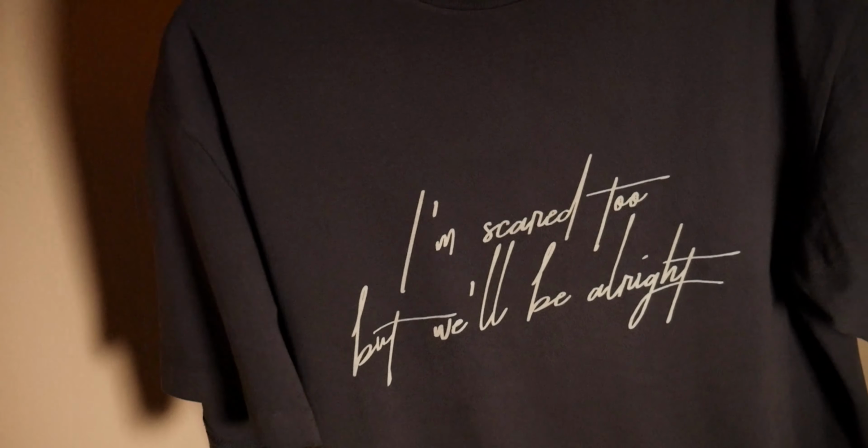I like the front where it says, "I'm scared too, but we'll be alright." Love the meaning behind it. I love the fact that at the beginning of it, before I saw the back of it, I honestly thought it was a timeless piece. I thought it was something I could wear pretty much year round, and that kind of ruined it.